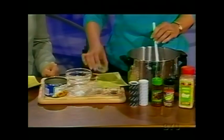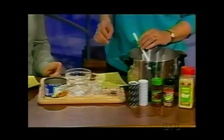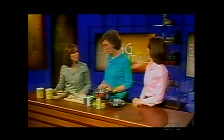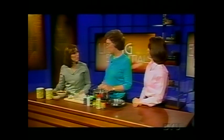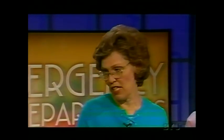So I'm going to add some dried red and green pepper. Where would I find these, by the way? You can, of course, dry any of your dried vegetables if you have the inclination and the time, or you can purchase them from a food storage supplier in your area or over the internet.